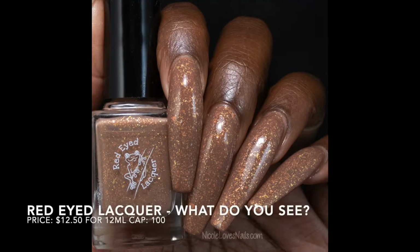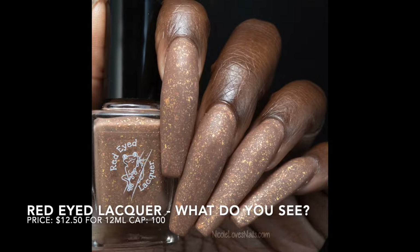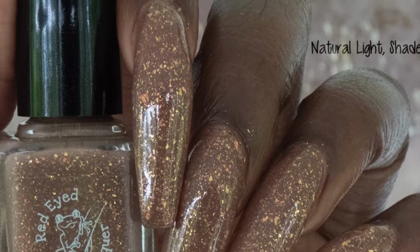I had a little bit of transparency on my tips, but for personal wear, I really don't mind that kind of thing. Nothing in here dried down textured or will be overly difficult to remove.